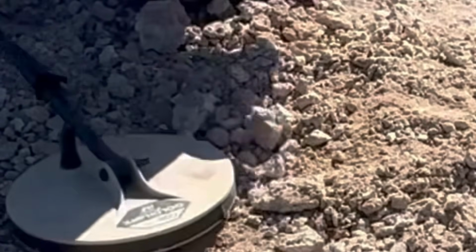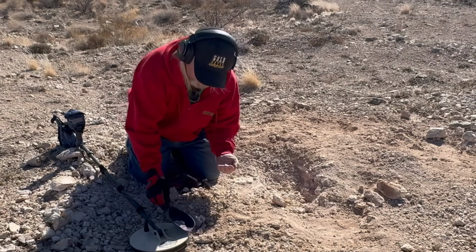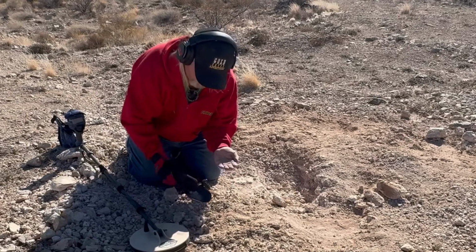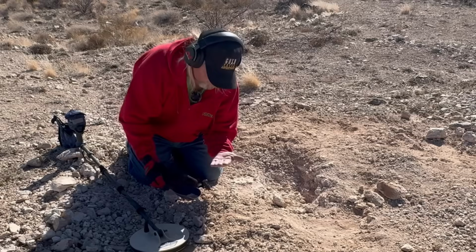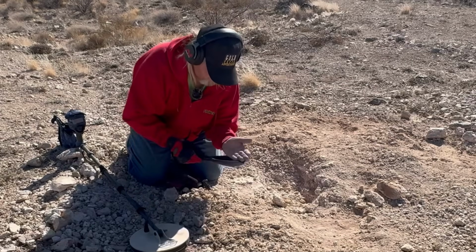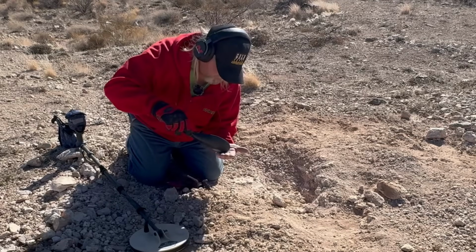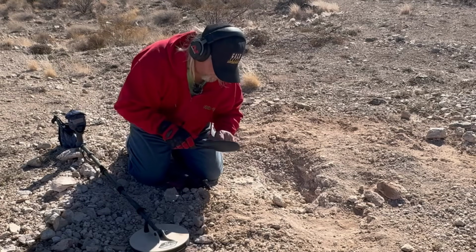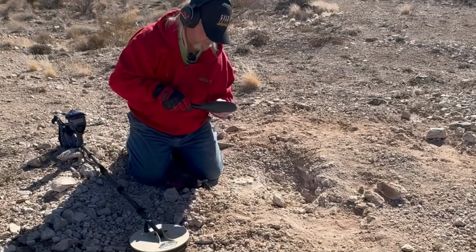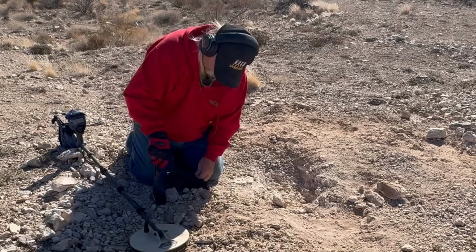Okay, I got it. Come on, gold. Daddy needs a new pair of shoes. Come on. Give me a piece of gold. Come on, lucky gold. Oops. Well, when it's that small, it's not going to be gold, and I see it right there. Nope. It's going to be another little piece of metal shaving. Dang. Oh, so close and yet so far away.